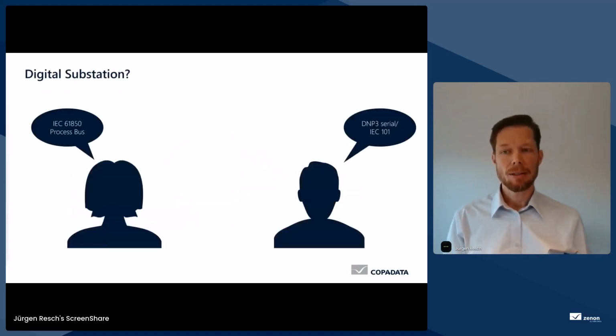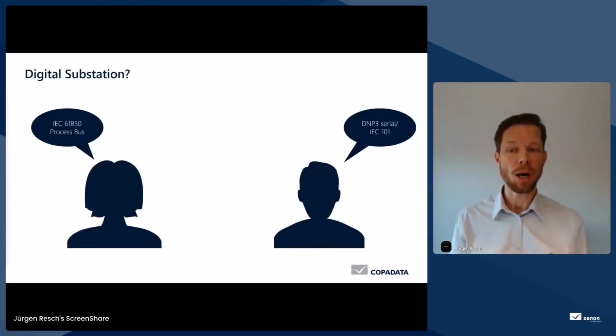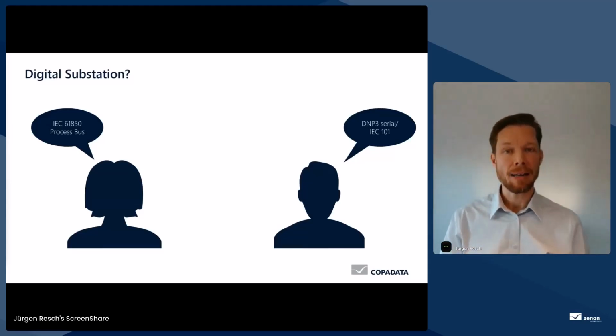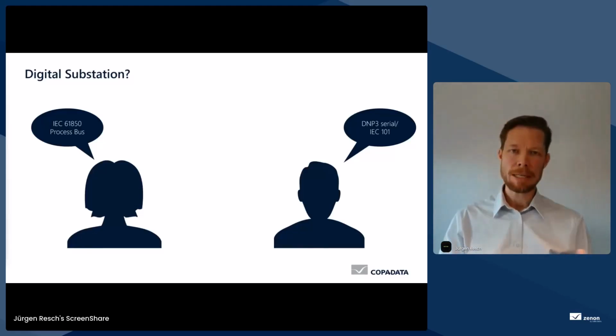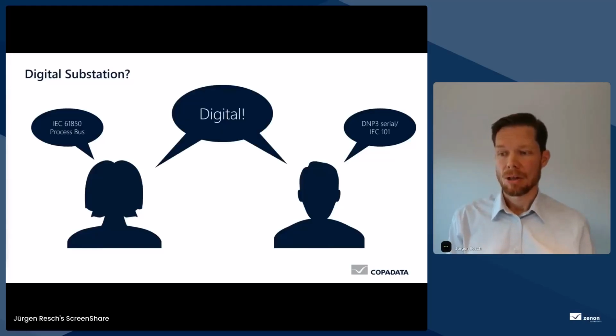On the question, what is actually a digital substation? There are the ones, me or myself included, that are saying that IEC 101 or IEEE 1815 DNP3 serial, which were done already in the 1990s, are already digital substations. And then there are the others who say, no, actually a digital substation is a substation with a so-called 61850 process bus. So they claim both it's digital, but what have we learned recently?